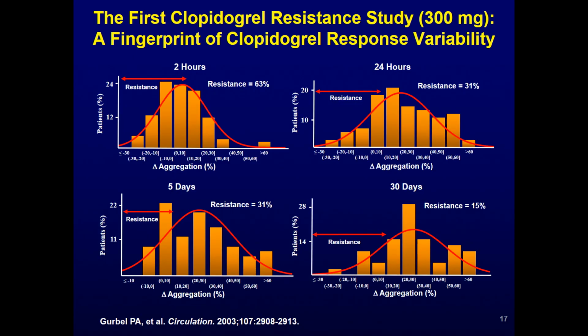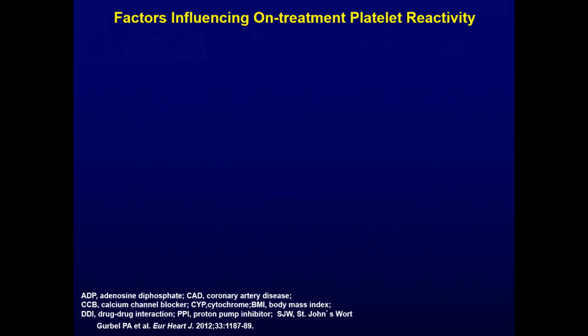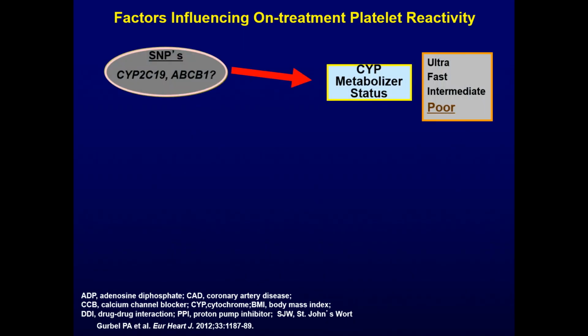And so even though we're giving clopidogrel to many of our patients, up to 1/4 of the patients may not be getting the effect that we want them to. Now, what are the reasons why there is this differential variability in terms of platelet reactivity after treatment with clopidogrel? Clopidogrel is a prodrug. It has to be metabolized in the liver by the CYP system.